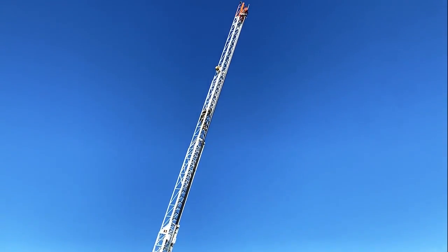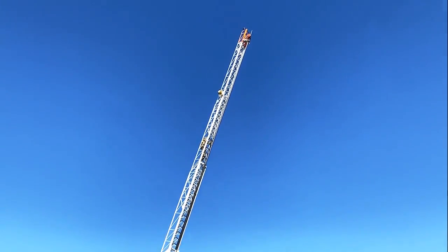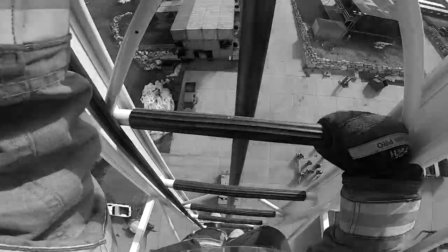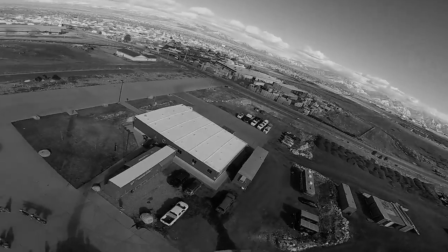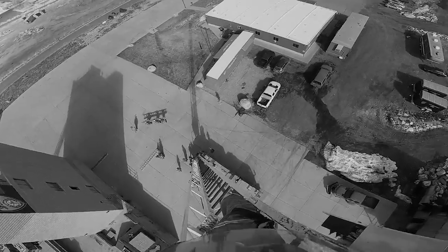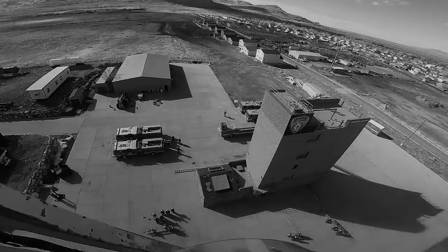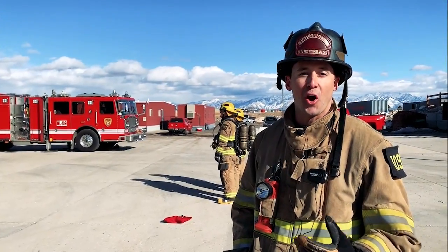climbing this aerial ladder. We have it set at 100 feet, and the climbing angle is 75 degrees. It's a pretty steep angle. I remember the first time that I climbed an angle like this at a height of 100 feet, it was pretty nerve-wracking. Once you're up there, every step you take, you feel that ladder moving. You feel every wind. You feel your heartbeat almost up there.